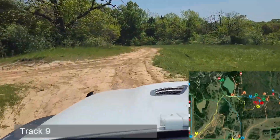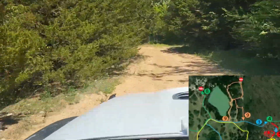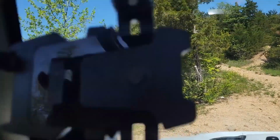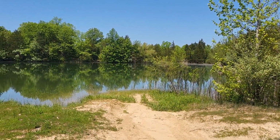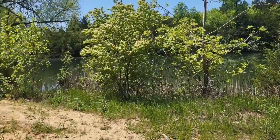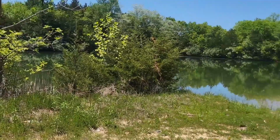Track 9 is on the eastern side of this lake that sits on the north side of the park. There's a few short but steep hills in this particular area. Pretty nice lake. It's rained a lot past. Well, actually not this week, but it's 2 weeks before this, so.